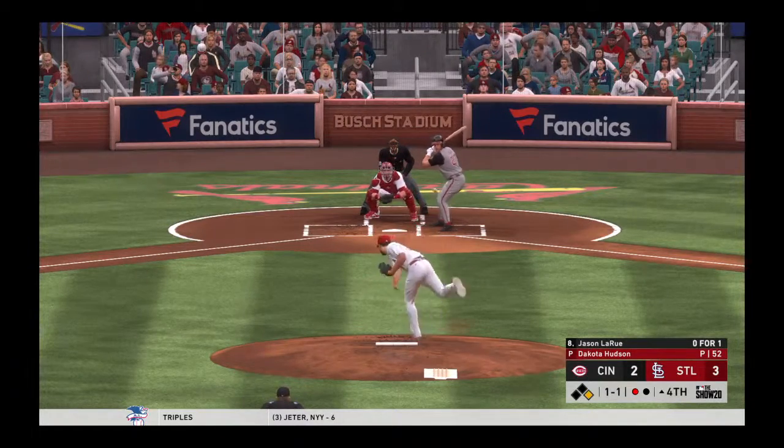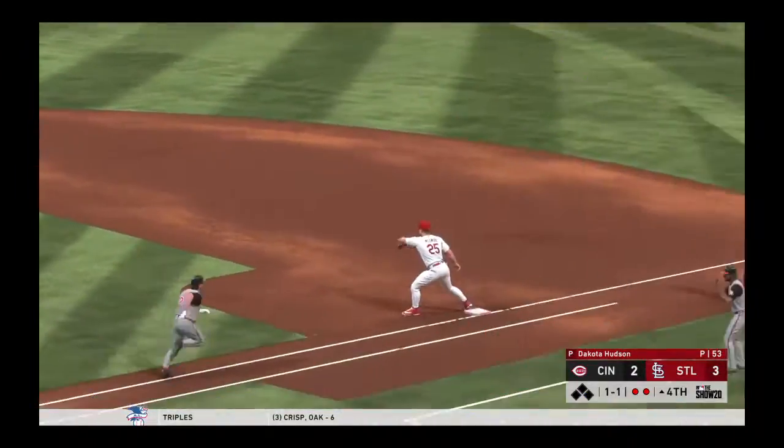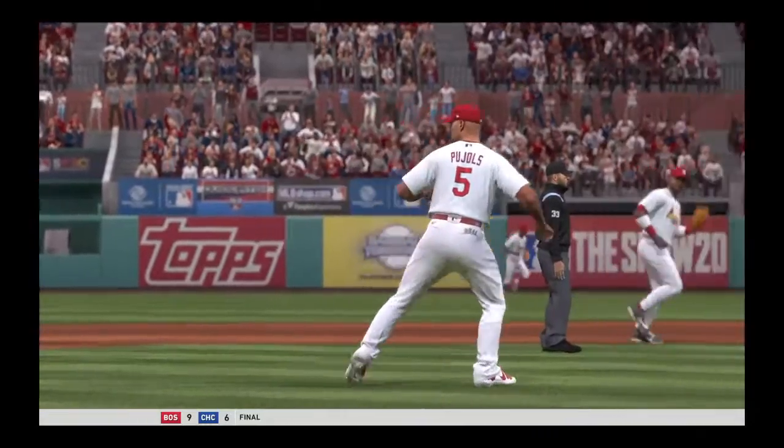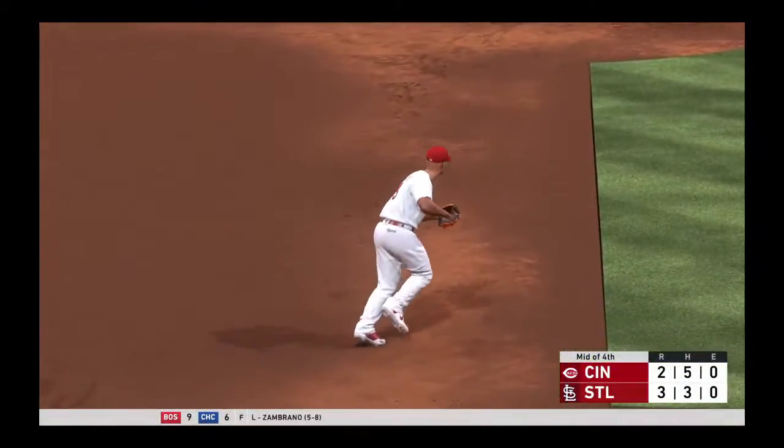From the belt, kicks and deals. Hit on the ground toward the left. There's one. Oh, he's out. On to first as they get the double play to get him out of the inning. Around the horn they go. 5 to 4 to 3 to end the threat.